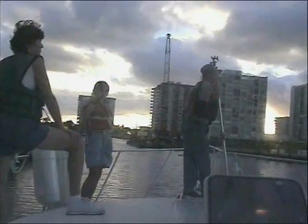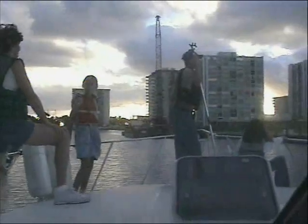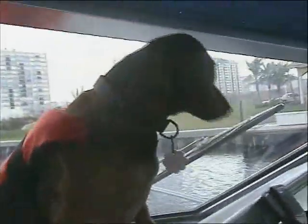As we pulled out of the Harbor Island Marina into the Intercoastal Waterway, it would be 2 miles down the waterway to Baker's Haulover Inlet, where we would exit into the Atlantic.